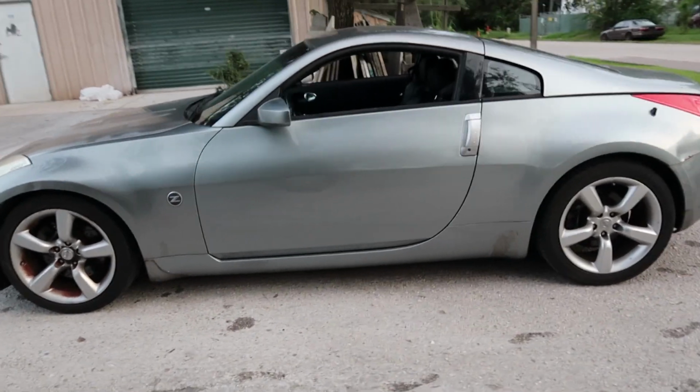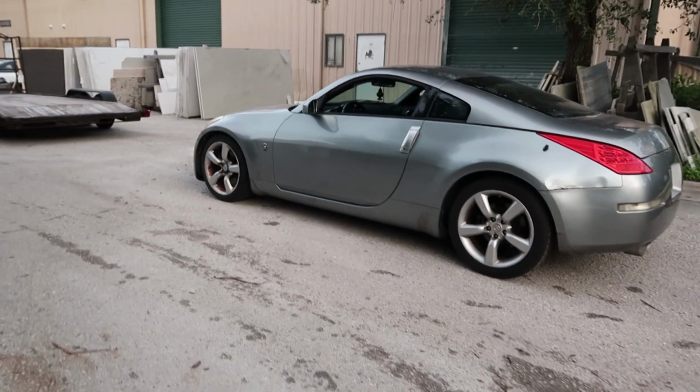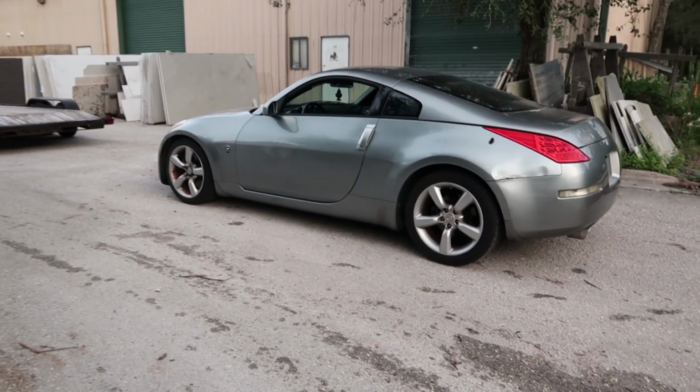It looks really nice now. It's about to look not nice in a few months. Why, are you gonna crash it already? No, but it's gonna be a drift car, so. Show them the interior.